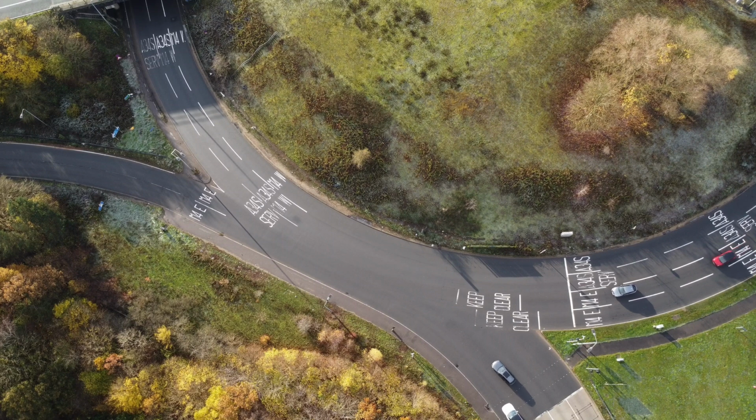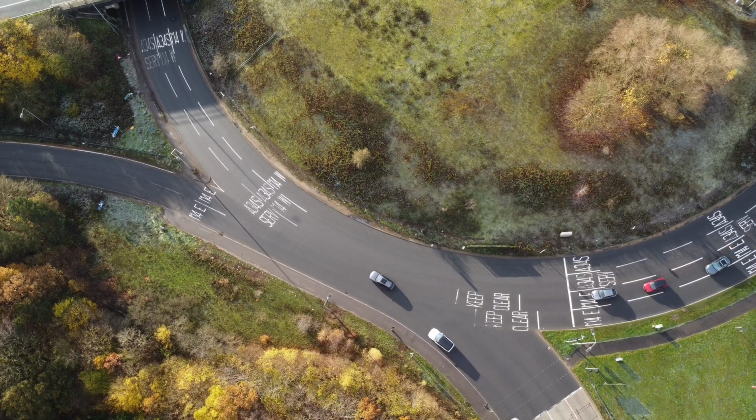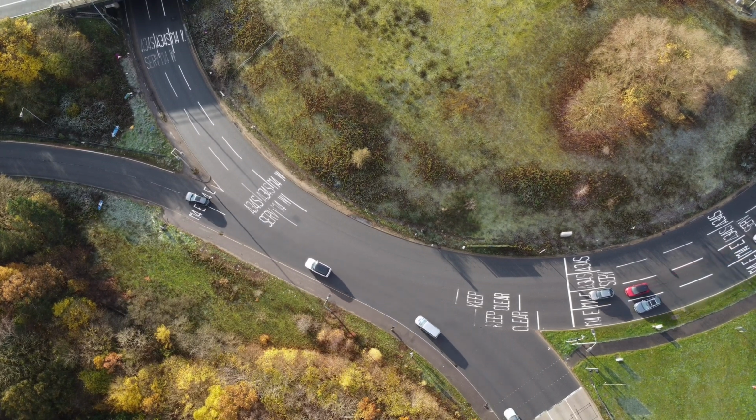I'm going to leave you with a bit more footage from this roundabout so you can make your own mind up as to whether it needs sorting out.